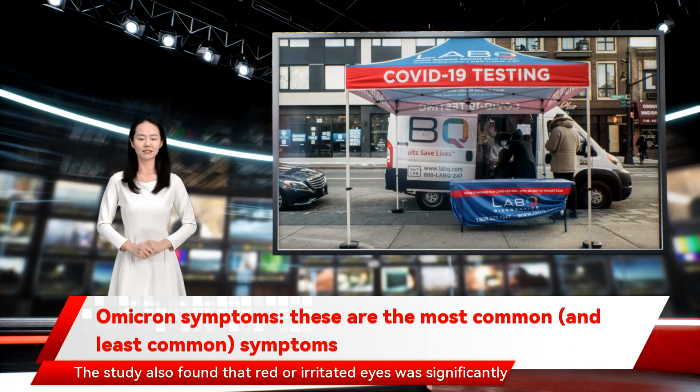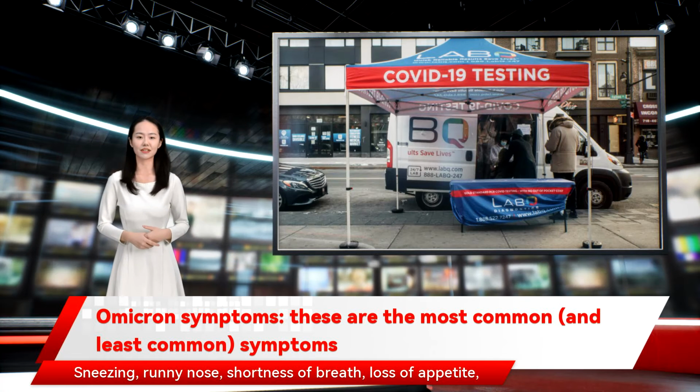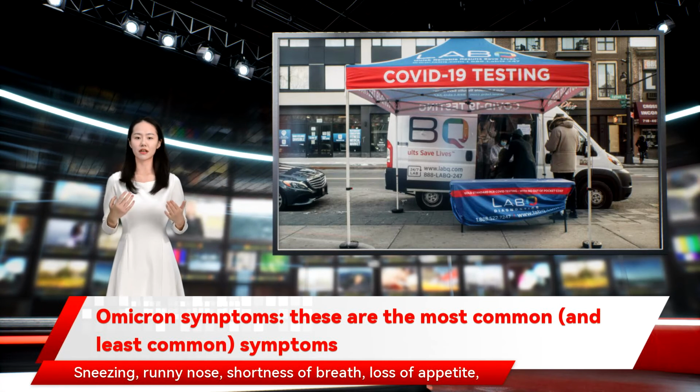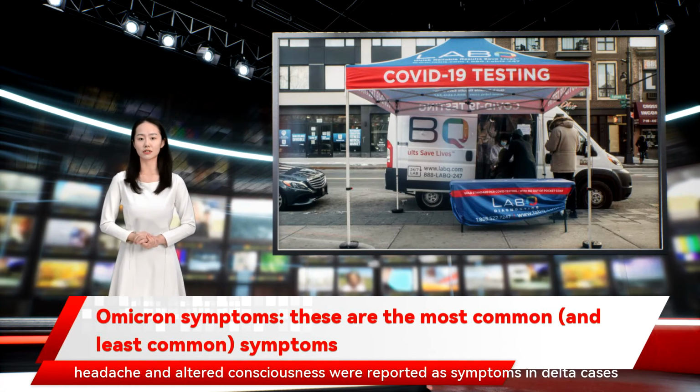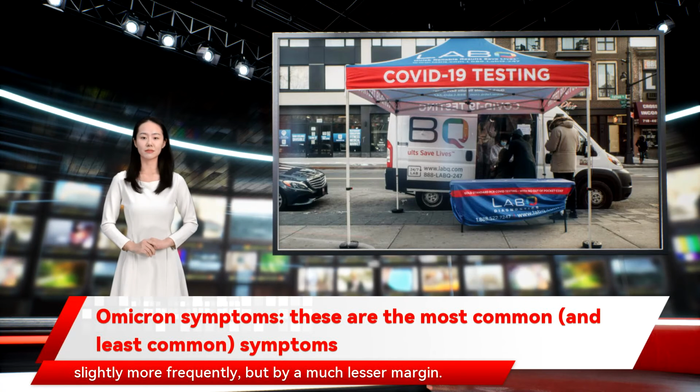The study also found that red or irritated eyes was significantly less common than it was for Delta. Sneezing, runny nose, shortness of breath, loss of appetite, headache, and altered consciousness were reported as symptoms in Delta cases slightly more frequently, but by a much lesser margin.